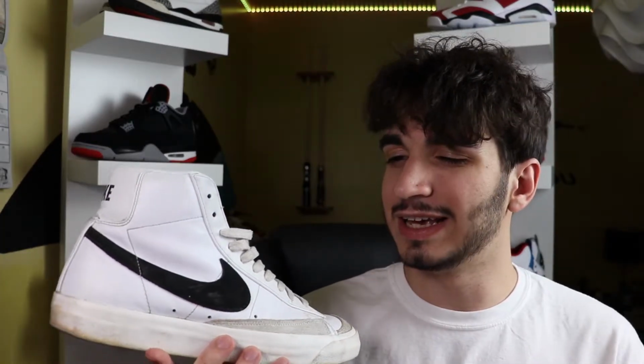But how I think a lot of you guys should style it is go oversized. Oversized is kind of trendy, but you know what? It's in style right now. And for a vintage sneaker like this, it's okay to go with some vintage styling. These sneakers are relatively cheap too. They go for like, I think $110. But trust me, you buy one pair of Blazers and it's gonna last you like 2 to 3 years. So overall, the Nike Blazer, why don't you have this shoe already?